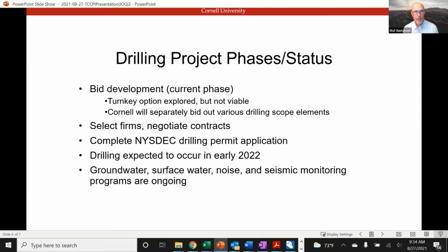So that process will take probably most of the fall. And then, at the end of that process, we will select the firms to do the work and negotiate the contracts, and finish our DEC drilling permit application. We expect at this point to be drilling early in 2022. There's still a little bit of uncertainty in the schedule, but like I said, I don't think we'll be drilling this fall.